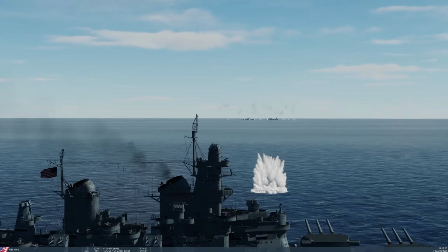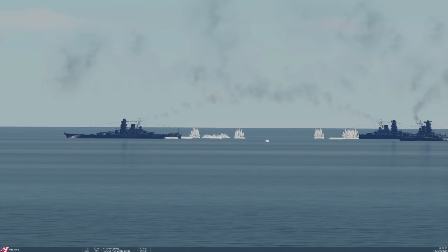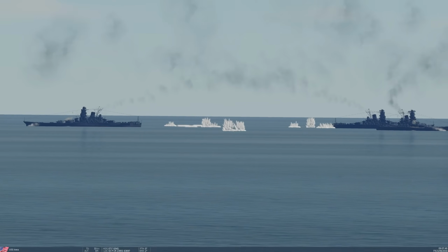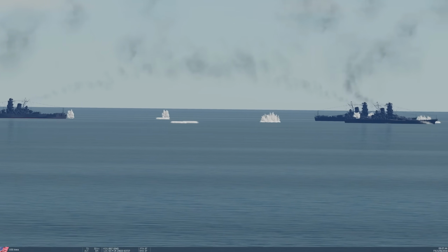Simba, stop touching my freaking ship. You should stop touching your ship. It's pushing his... Simba's pushing Scott around, literally. Boom. Boom.